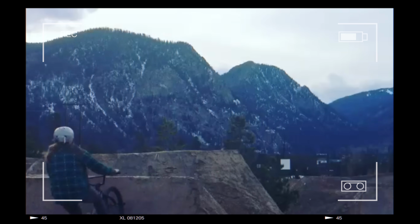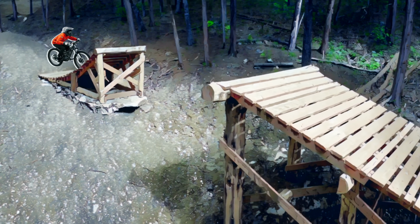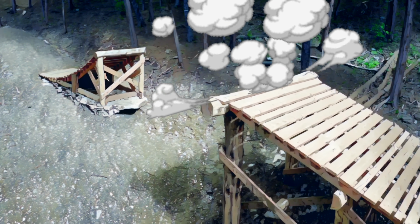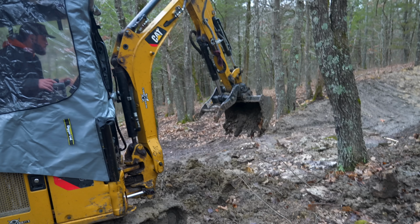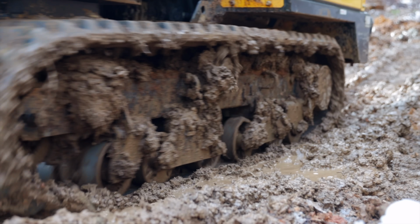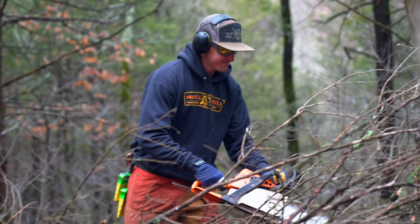But what makes this feature more scary to ride than this? Well, if you come up short here, you're either smashing into a massive log or falling an additional 13 feet onto the rock surface below. So needless to say, I had a lot of pressure on me to build this thing right. So, first things first, we need to clear out the area so we can get a better look at what we're going to build on.